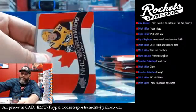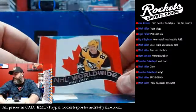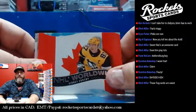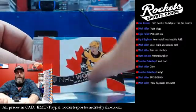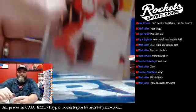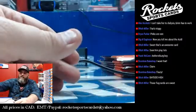We have another NHL Worldwide. This is Sidney Crosby. I love the jersey on there. Yeah, that's nice. I love it when they put the old Pittsburgh jersey on the bright yellow. Really cool looking card. Not the die cut. The die cuts, I believe, have gold trim on the Worldwide. So nice Crosby insert for you there. Dave Rittich, Miles Wood, and Nielsen for the Red Wings.